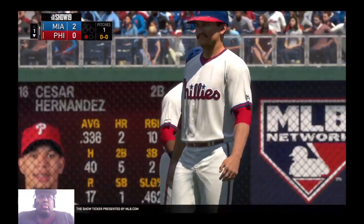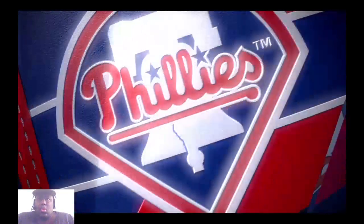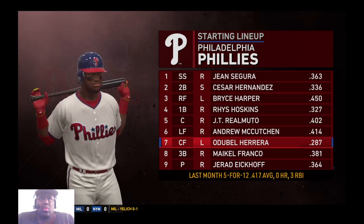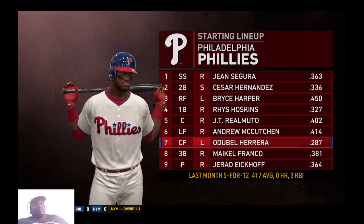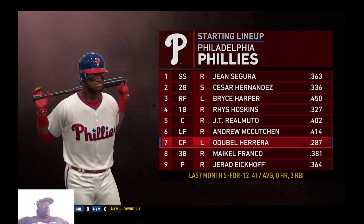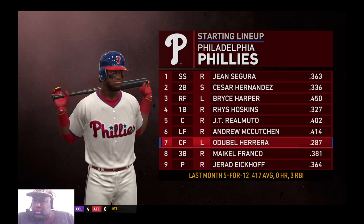With that, a look at the Phillies batting order in this one. Danny, who stands out to you? Well, keep an eye on El Torito, Odubel Herrera, as this game moves along. He's doing some really special things at home. He's hitting over 350 in games at home, so he's a guy you want to watch. Pretty good odds he'll have another big game here.